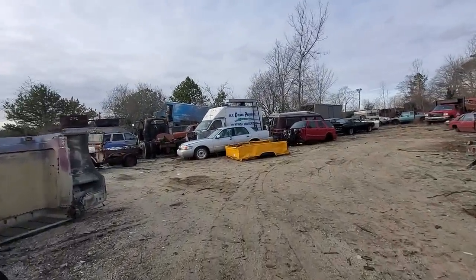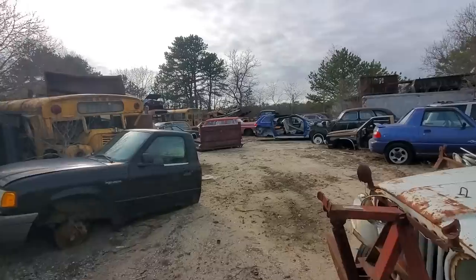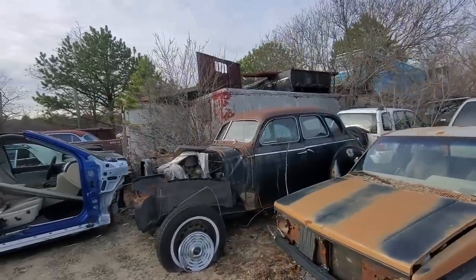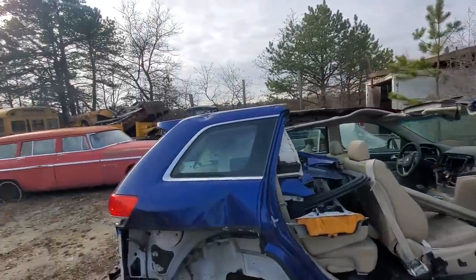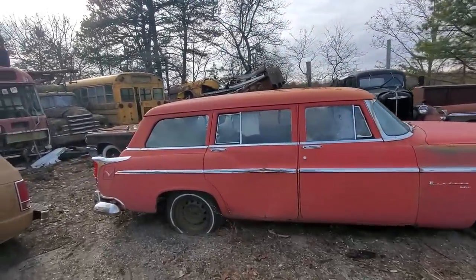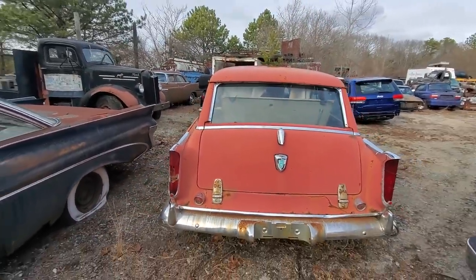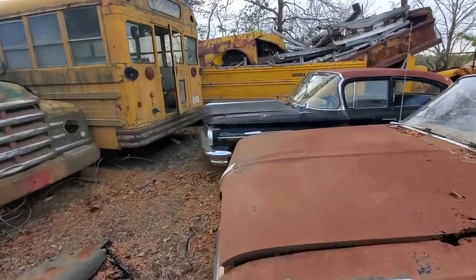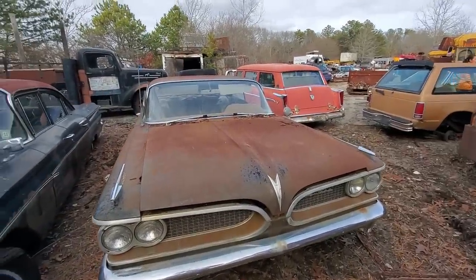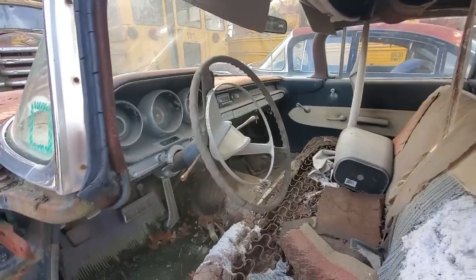Some cool stuff here. Check this out. Old Suzuki X90. That's cool. Old Pontiac. I like this. Look at that old Hudson. That is awesome. That is so cool. Old Pontiac Catalina four-door. Another Pontiac. Oh, that's awesome. Two-door hardtop. Wow.